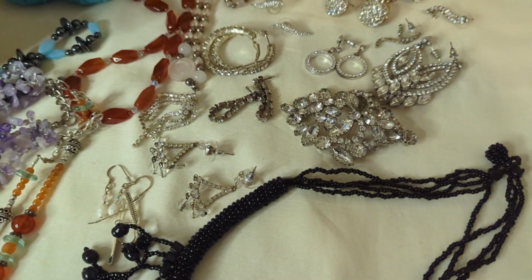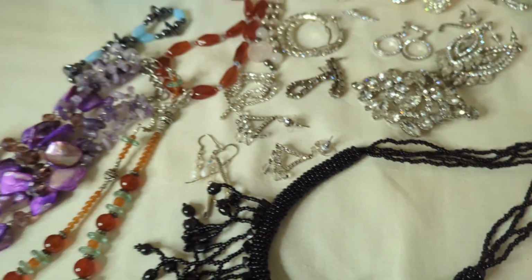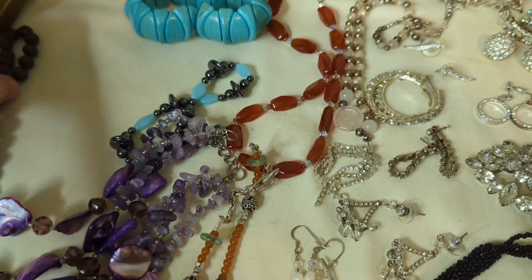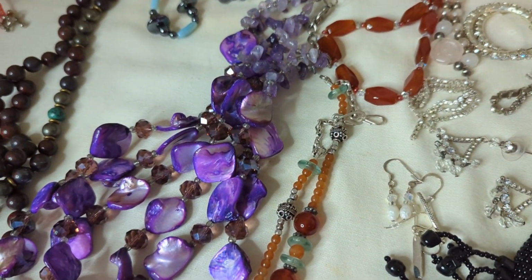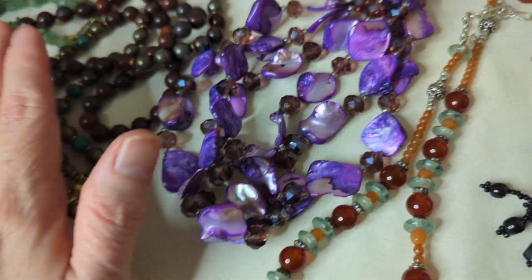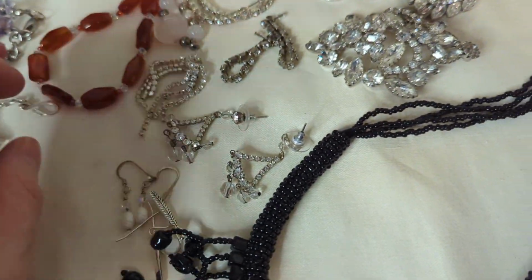You know, I'm picking up more and more jewelry for various different reasons. One reason is it's selling for me. It's selling really well. And I appreciate all of you who buy from my jewelry sales. It means a lot to me.